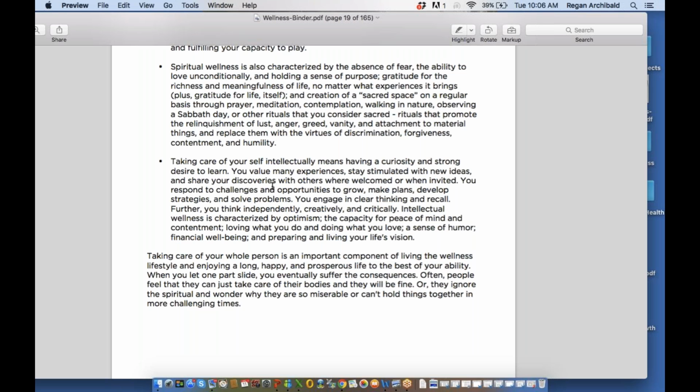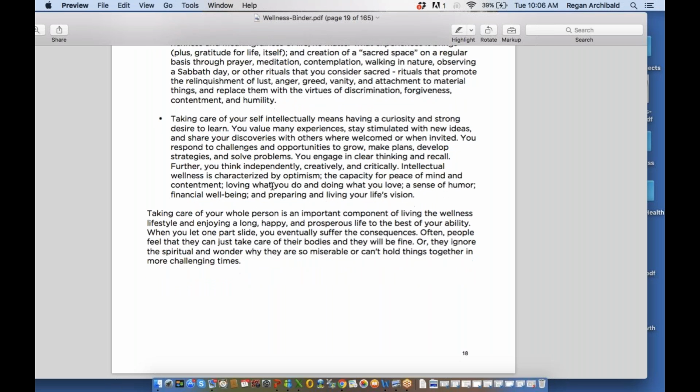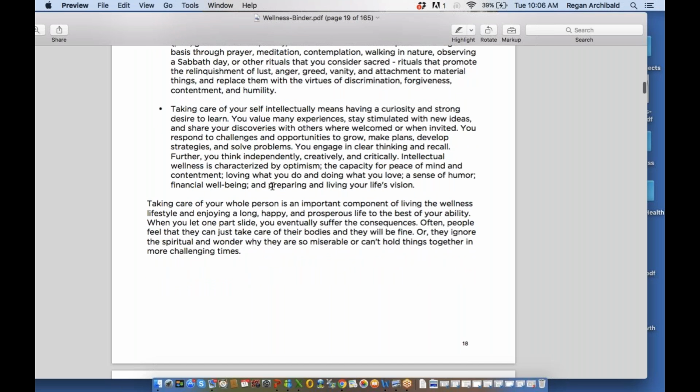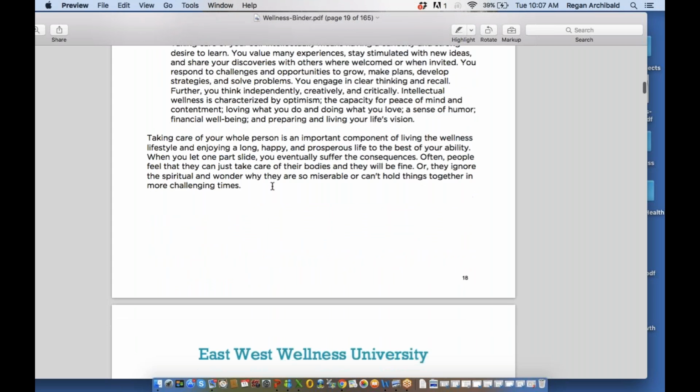Creation of a sacred space on a regular basis through prayer, meditation, contemplation, walking in nature, observing a Sabbath day, that's real big in Utah, or other rituals. And then finally, taking care of yourself intellectually means having a strong curiosity and desire to learn.